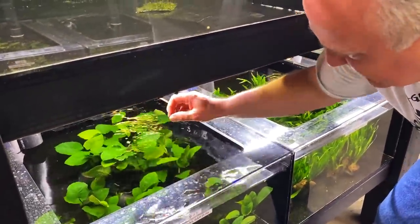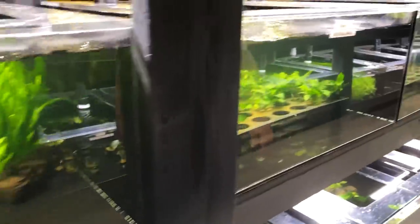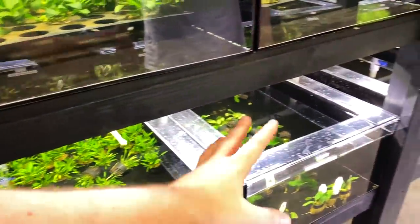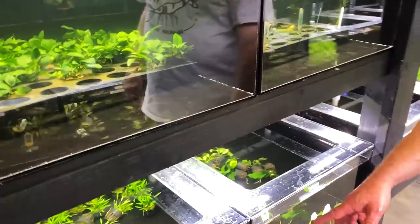Mm-hmm. Yeah, they're looking good. Wow, they look really good, yeah. So, Physidens moss, only got one left. Anubias nana, pretty standard. That's a very popular brand. You know, Crips. And are you still converting the Crips to some degree?